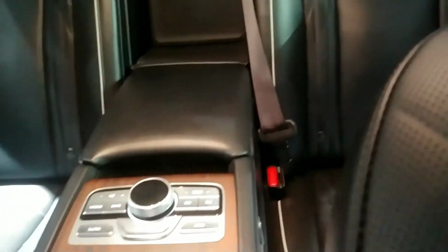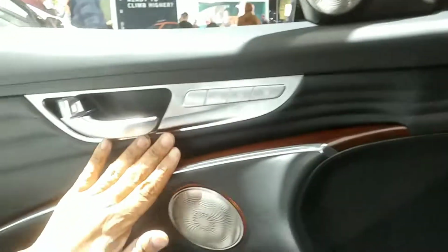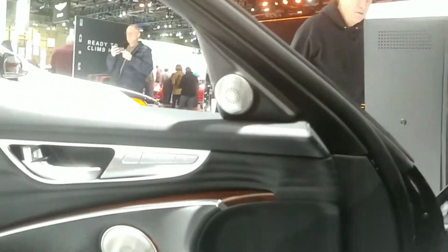Oh, backseat package. This is wonderful. Suede headliner. This is a beautiful example. And I love how this line goes all the way down. Beautiful, kind of like a Burmester Mercedes speaker, but they did a great job.